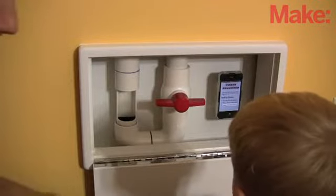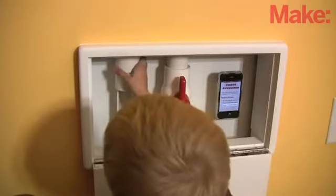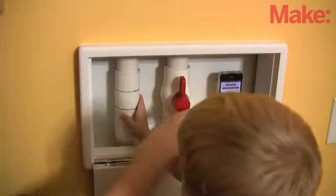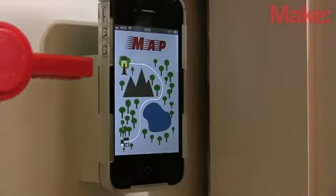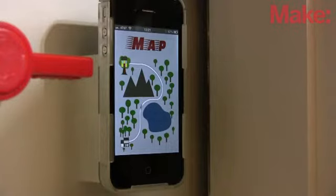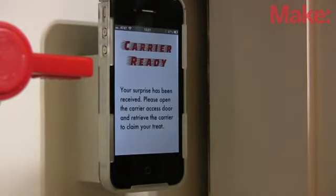Is it ready to come back? Okay, it says we should set this valve here. And we close this. Can you close that? There you go. Okay, engage pneumatic power. Open it up.